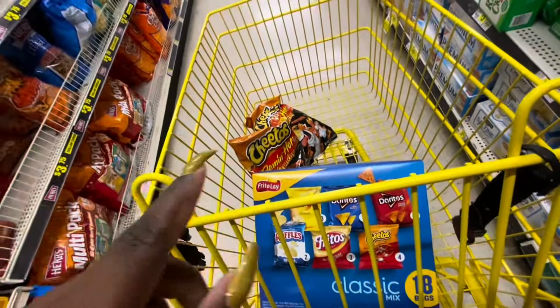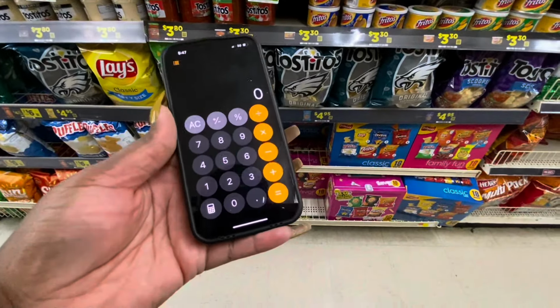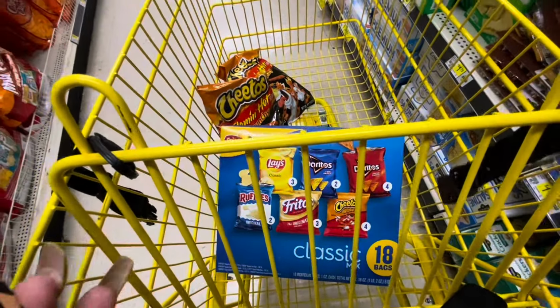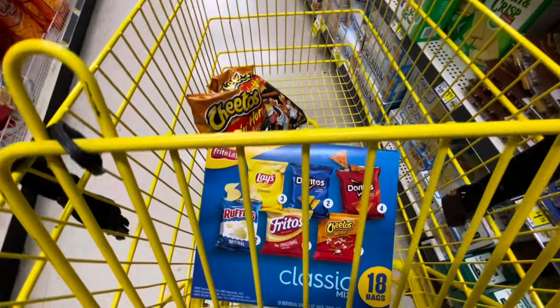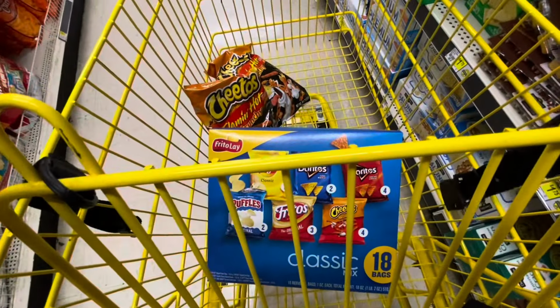All right, so let's do the breakdown of this deal. We're going to count that box. We're just going to count the two chips. So $4.95 times two. $9.90 for all this. That's a great deal. Let's divide that by what we got. $3.30 a piece. So that big old box is usually what? Ten something is now $3.30. That is a great deal.